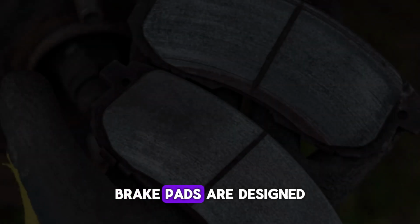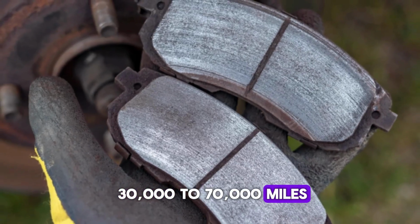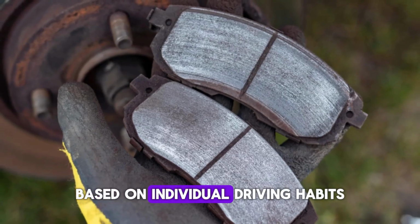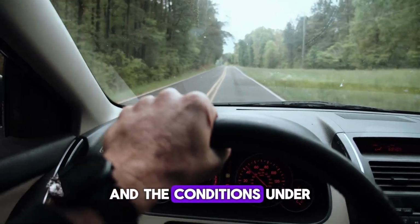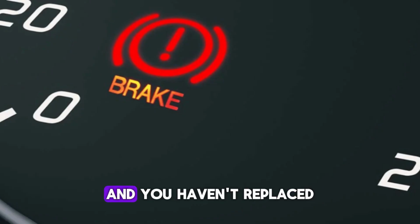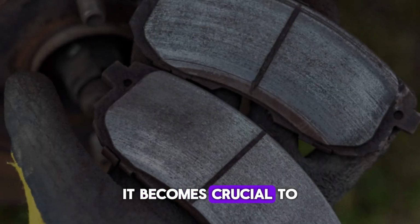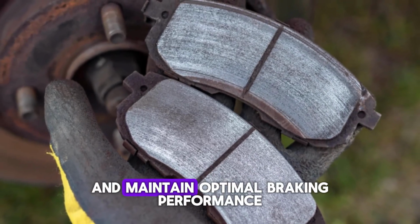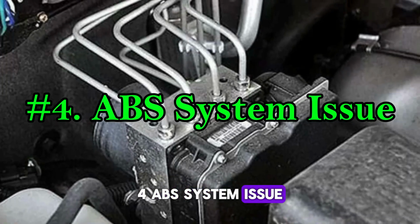Typically, brake pads are designed to last anywhere from 30,000 to 70,000 miles. Although this lifespan can vary significantly based on individual driving habits, the type of brake pads utilized, and the conditions under which you drive. If you notice the warning light illuminating and you haven't replaced your brake pads within this mileage range, it becomes crucial to assess the thickness of the pads promptly to ensure your safety and maintain optimal braking performance. 4. ABS system issue.